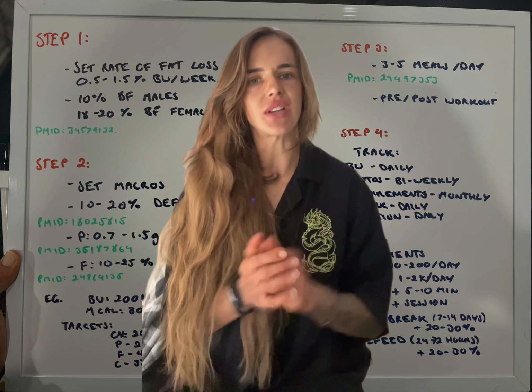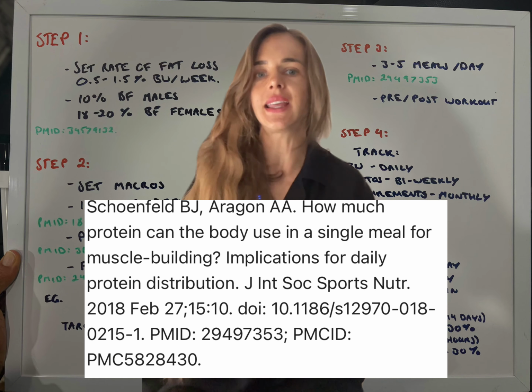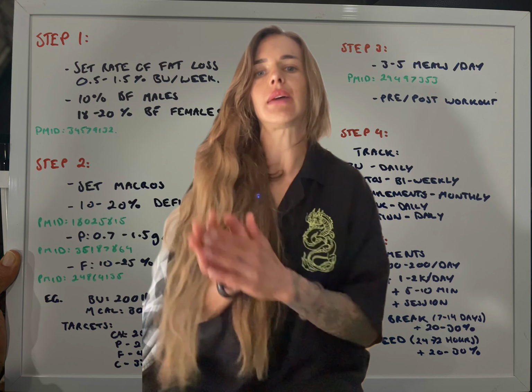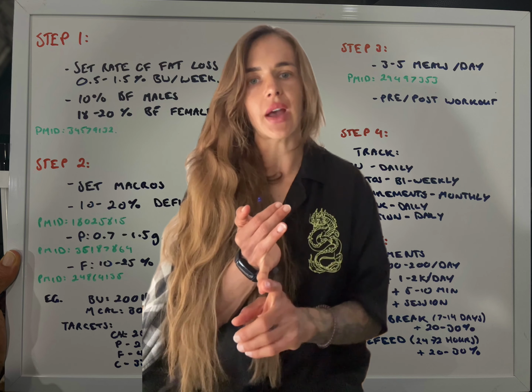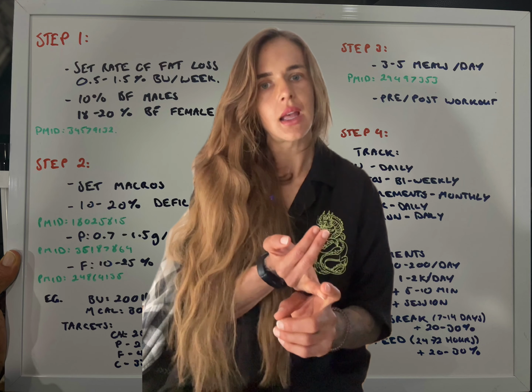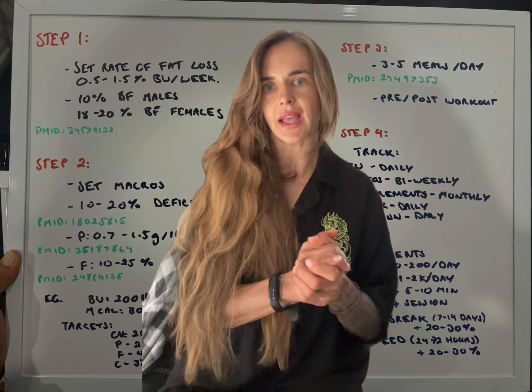Step 3 is meal timing. Aim to have 3 to 5 meals per day, ideally splitting your protein intake evenly across these meals. Again, taking the example from above, that would mean 50 grams of protein per meal if you're having 4 meals a day, and 40 grams of protein per meal if you're having 5 meals a day. And prioritize more of your energy through carbohydrates around your workouts.